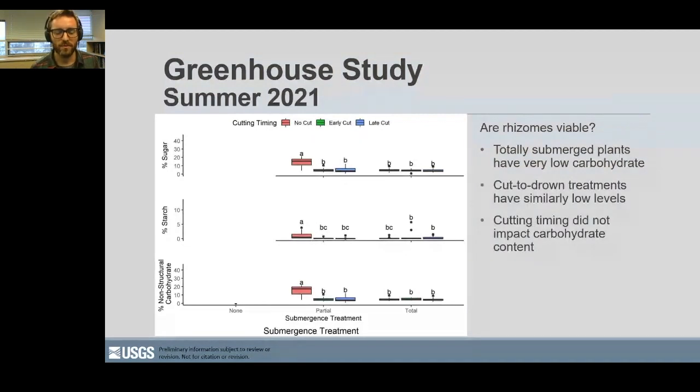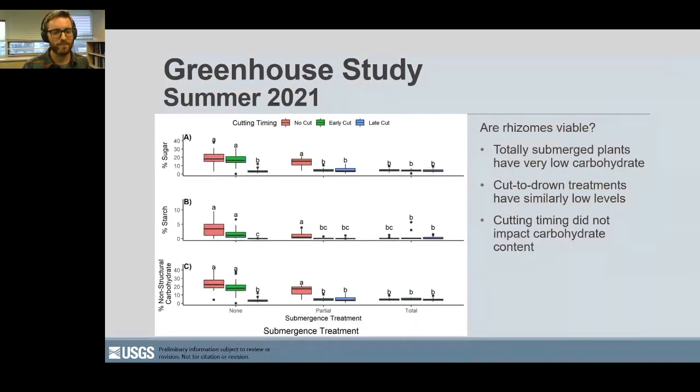Additionally, when we had a partial submergence and cut, both of those cutting timings produced similar results in terms of the low amount of carbohydrate concentration present in the rhizome tissues. So again, likely inviable because they do not have the resources to create new shoots. And then you can get a sense for how non-flooded plants were affected by cutting as well.